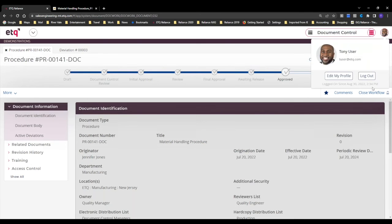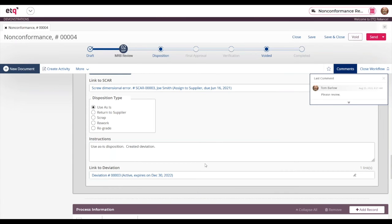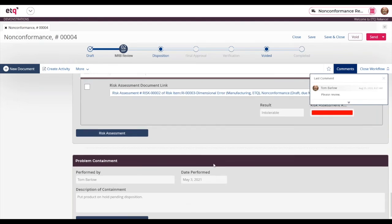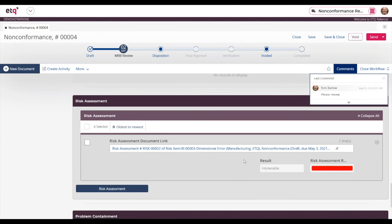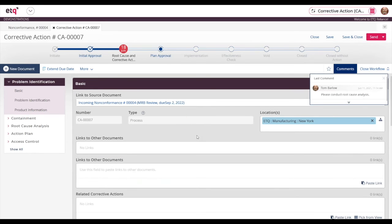That came from the nonconformance report. So here's that link to the deviation. And then we also have the ability to do a risk assessment to assess the risk. And then ultimately we can launch a corrective action using that same connectivity capability. I'm just going to touch on this very quickly, as this is not really the focus of our demo today.